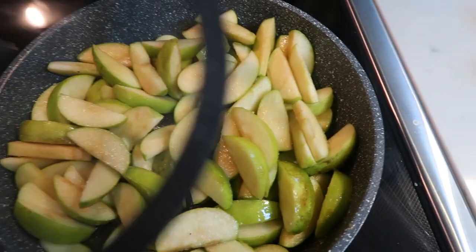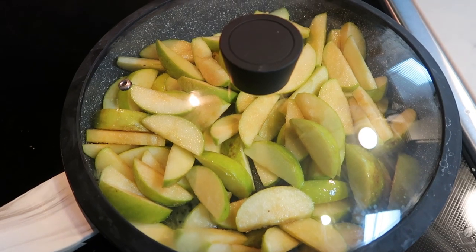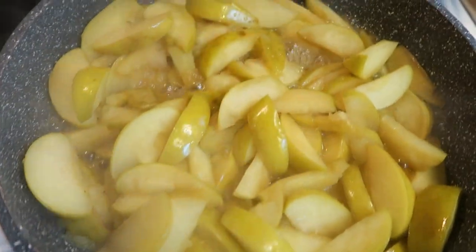So what I'm going to do is go ahead and pop a lid on it. We're gonna let it cook down for about 15 minutes and then we'll sprinkle on some cinnamon and the Dax pumpkin spice. These look so good.